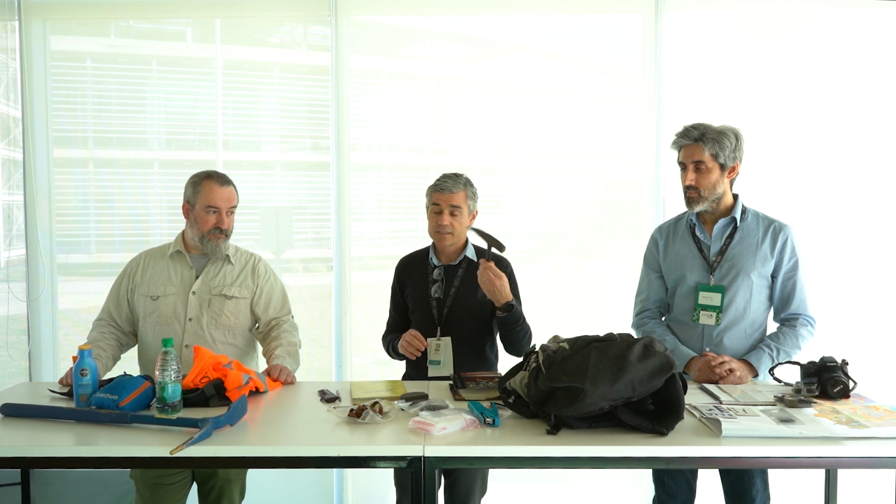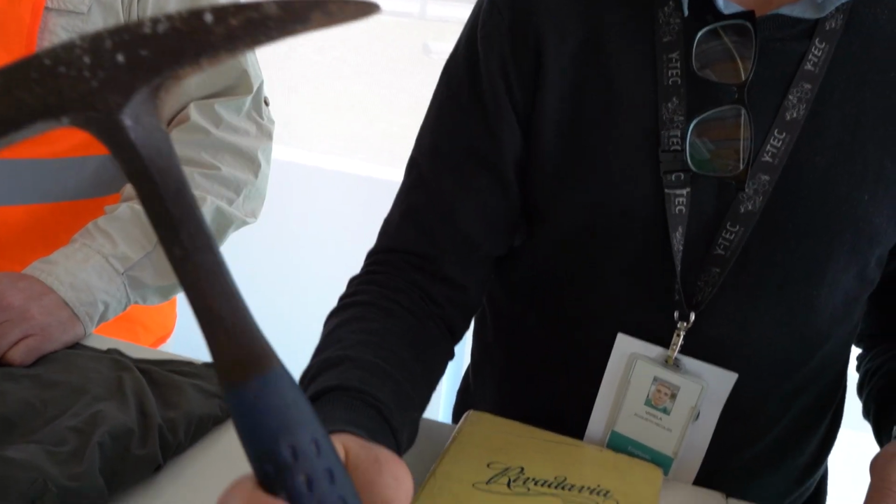Another important thing is to take samples. Always take samples with the hammer. This is the hammer typically used by geologists. The size of the hammer is directly related to the psychological problem. This is why the bigger ones are from the paleontologists. This is how you win an argument in the outcrop.